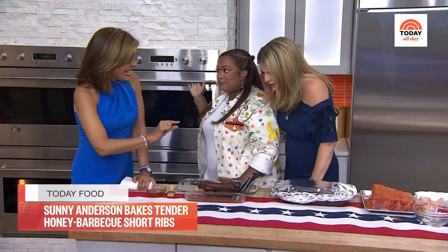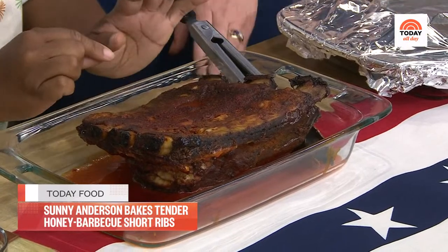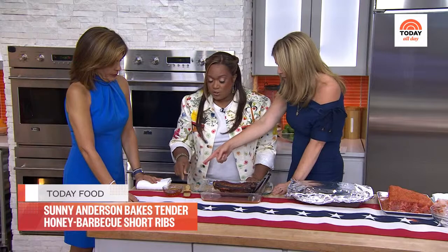You said fat side up in the oven. Fat side up, that's so important. The fat trickles down into the meat. How do you know the fat side is up? You'll be able to see the layer of fat. It'll be white, different from the meat, and it's really gelatinous.